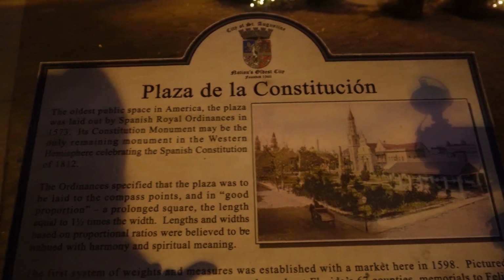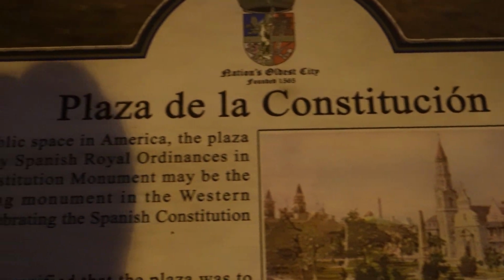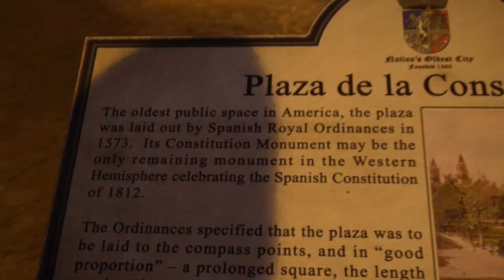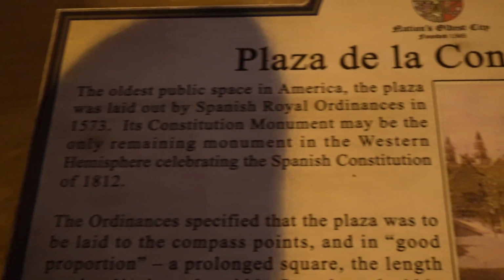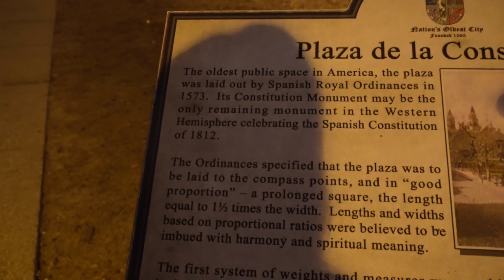What you got there, Terry? I'm gonna say Plaza de la Constitución. I have no idea. Yeah, Plaza Constitution. Constitution Plaza. The oldest public space in America, the plaza was laid out by Spanish royal ordinances in 1573. Its Constitution monument may be the only remaining monument in the Western Hemisphere celebrating the Spanish Constitution of 1812.